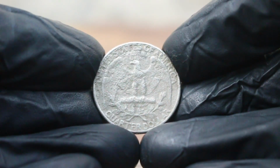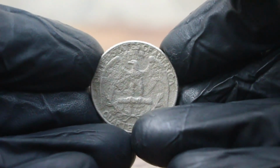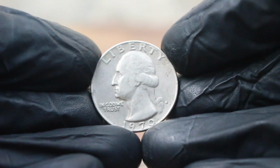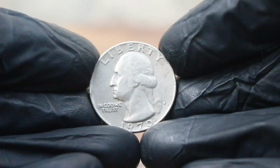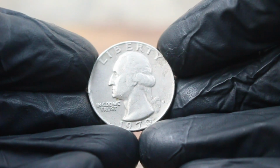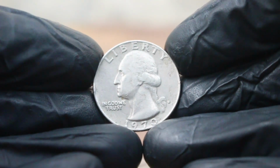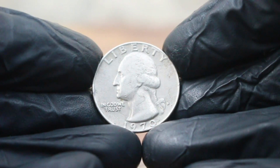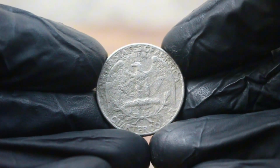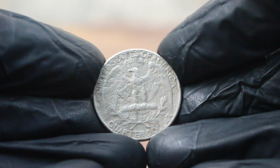The color palette in the toning ranges from deep browns and greens to subtle blues and purples, adding to the visual complexity. Collectors prize the 1970 large date D quarter in this condition because it often reveals more about the coin's authenticity and history than cleaned or overly polished coins. The dirty surface can mask minor imperfections while simultaneously highlighting the coin's original mint luster underneath the patina. This balance of wear and preservation is a delicate aspect that serious collectors admire.